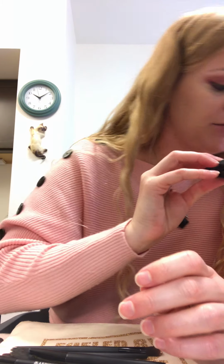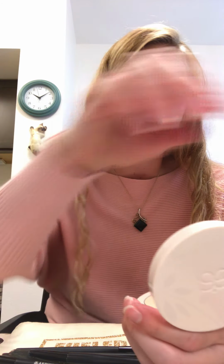Okay, so now my foundation is on. The next step is to apply a bit of powder. I'm gonna put on just a bit of powder to set it in place, not too much. The other day I tried to use this as if it was my translucent powder, and a couple hours later I was not happy with the way that my skin was looking.